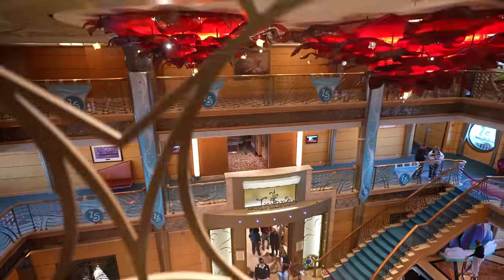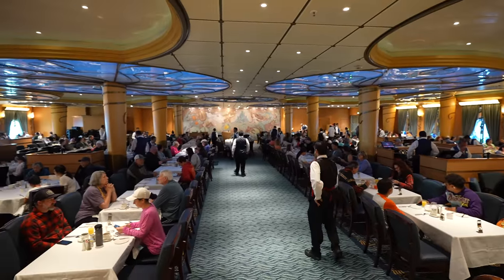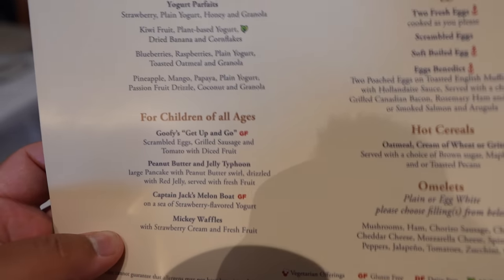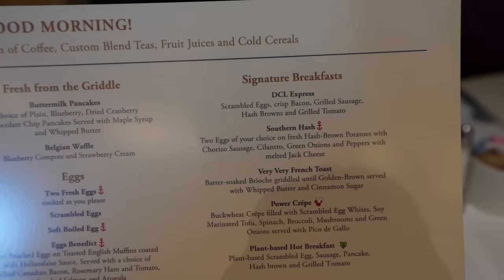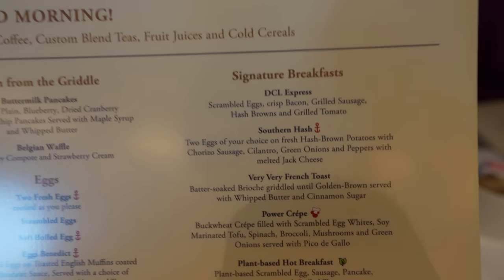And now, time for breakfast at Triton's. Okay, so I'm going to start off with the smoked salmon because you can never go wrong with salmon. I'm also going to get some Mickey waffles with an Eggs Benedict and the DCL Express, which has scrambled eggs, bacon, sausage, hash browns, and a grilled tomato.